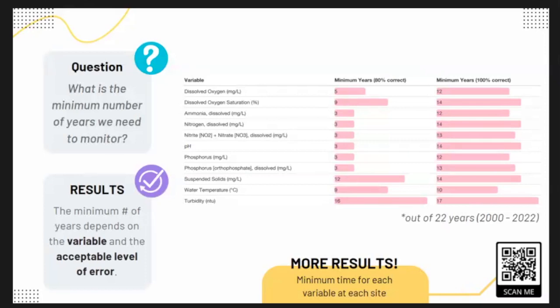Now, looking at the Great Bay environmental data, we figured out the minimum years to monitor for each variable across all sites. Check out the table on the right. It highlights 2 thresholds: the minimum years with 80% of slopes matching the long-term slope, and the minimum years that have 100% match. Some variables show surprisingly low minimum years, ranging from 3 to 5 years. This might be due to low variability within the data, either a constant long-term trend or a strong unwavering trend over time.